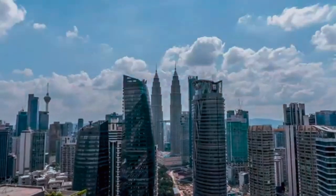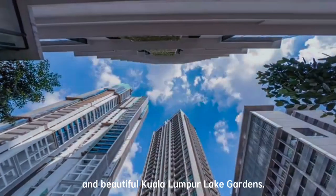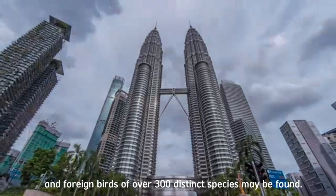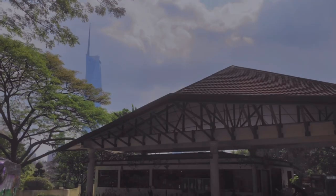Hi everyone, so today we are going on a field trip to Kuala Lumpur Bird Park. It is located in the tranquil and beautiful Kuala Lumpur Lake Gardens, where more than 3,000 domestic and foreign birds of over 300 distinct species may be found. Without further ado, let's get started.